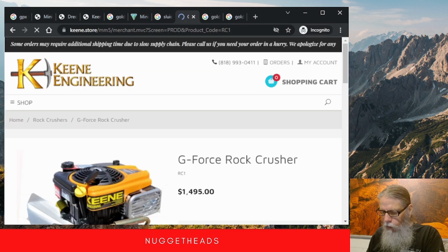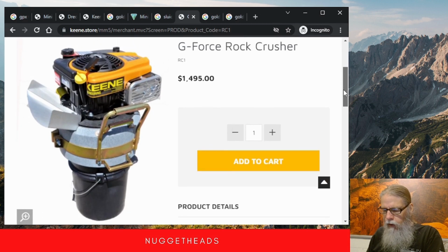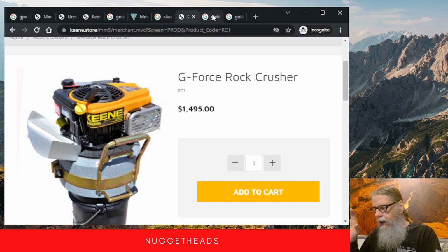Even starting here with a GForce, and I've had a GForce, I sold it. Man, it's a great rock crusher. $14.95. And here's what I want you to understand is, where's this $6,000 going that you're spending on the GPX 6000? Is it just one piece of equipment? Or do you want to take that same $6,000 and have a lot more equipment?